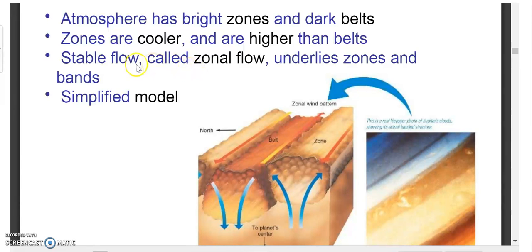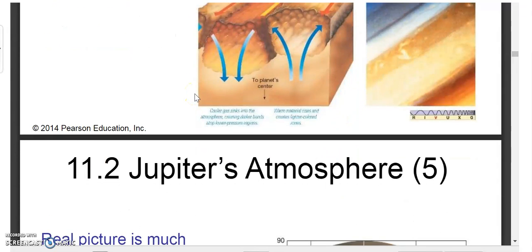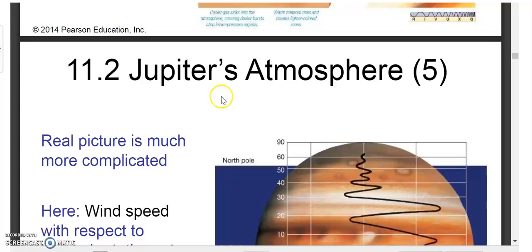What's interesting about them is this is a very stable form of gaseous flow. That's actually kind of important when you're trying to model what's going on in the atmosphere of Jupiter, which turns out to be really complicated, much more complicated than any of our mathematics can predict. There's some chaos going on as well.